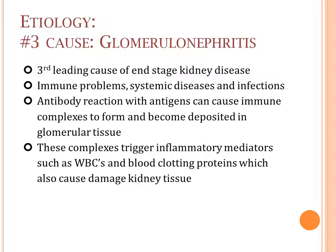The third leading cause of chronic renal disease is glomerular nephritis. Glomerular nephritis is like an infection of the glomerular tissue. So think chronic diseases, systemic diseases, autoimmune diseases, either critical infections or chronic infections over time. As the body responds to these infections by forming antibodies, antigens, this causes immune complexes to form, and they get deposited in that glomerular tissue.